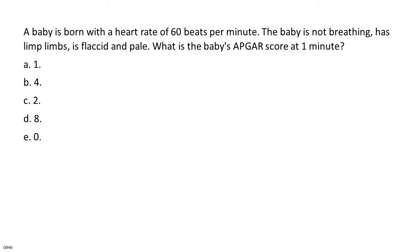A baby is born with a heart rate of 60 beats per minute. The baby is not breathing, has limp limbs, is flaccid and pale. What is the baby's Apgar score at 1 minute?